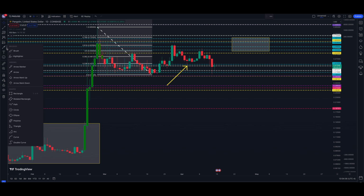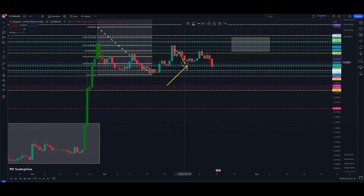We have a double bottom in place: lower low, lower high, lower low. For this double bottom to be confirmed with a breakout, which would be a higher price, you would look for a break above the level over here on the 9th of April. That would be 57 cents. So you would look for a move higher above that 57 area.